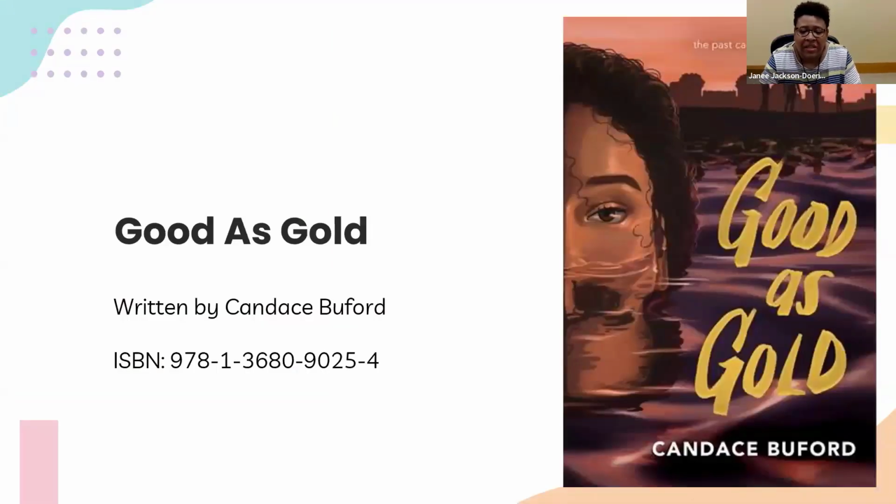The next book on my list is Good as Gold. This is written by Candace Buford and received a starred review in Kirkus. So this focuses on Casey. Casey is an outcast from her popular squad. She's got a lot going on and she's got a lot of problems. Her father has just lost his job and they are short on money.